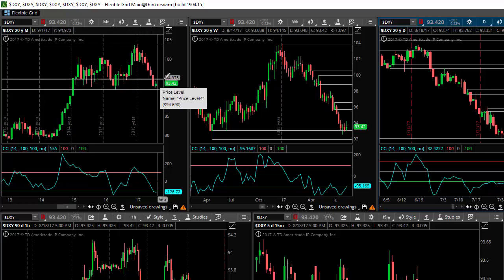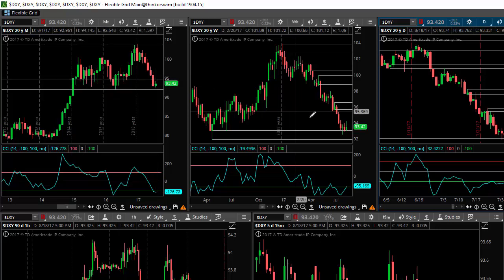Now, as we said before, the longer we move sideways here, the more likely the odds are we're going to continue moving down even before we do bounce. So these are the odds of where the dollar is likely to go next this week.